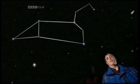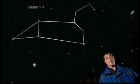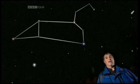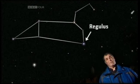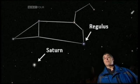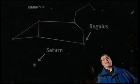The other major planet on view at the moment is Saturn. And Saturn's pretty easy to find, being in Leo the Lion. The best way to describe where it is to locate Regulus, the position which I gave earlier, and then look to the left and below that position. If you see a bright yellowish star, that's Saturn.